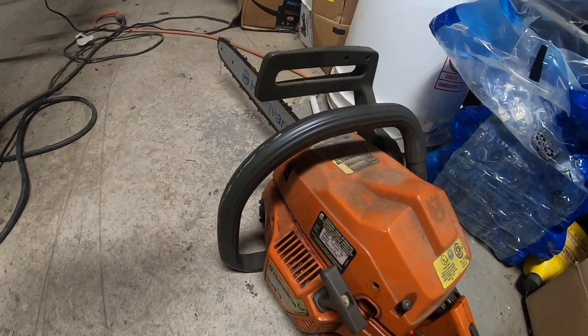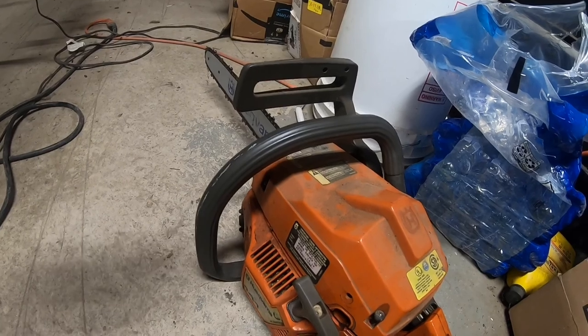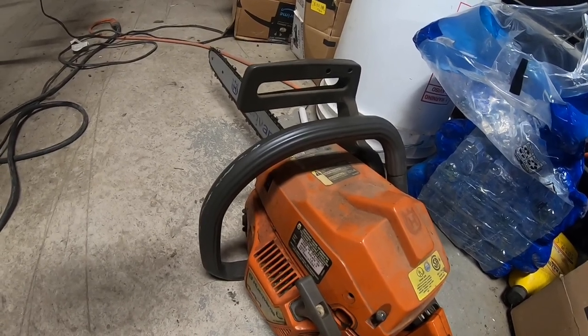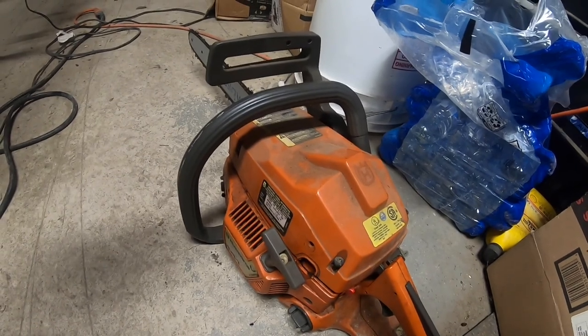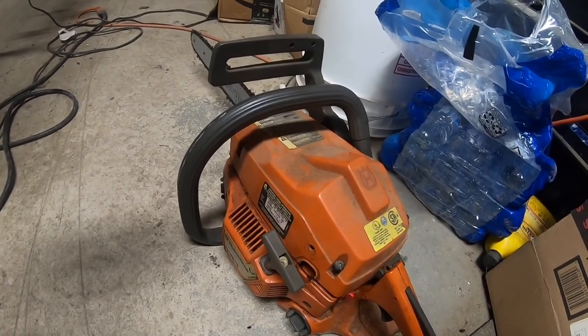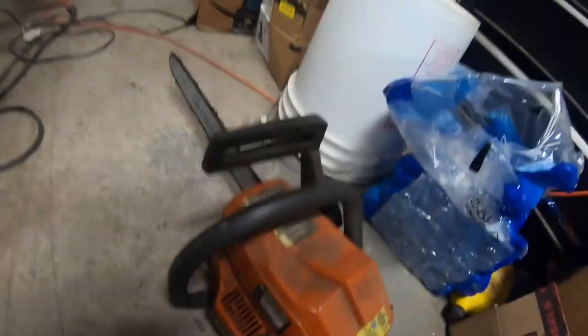Made me a believer in Husqvarna chainsaws. This is a homeowner saw. Obviously, today I run the professional saws. But this thing is like 25 years old, and it has been through a war. So I just thought I'd share that with you.